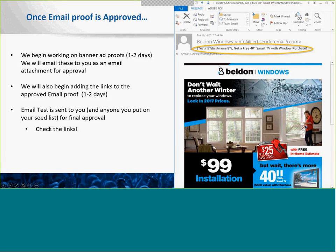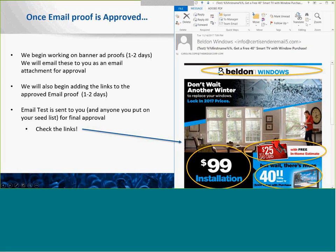So that was the email test. If you look up here in this article, it'll say test. So it's a test, and the purpose of this one is to go through and actually check all of the links and ensure that when you click on that section of the email, it actually takes the consumer to the correct section of the website. So we want, as the salesperson, to actually forward this to your client and ask your client to make sure all the links are correct. And when that is approved, then on to the next step.